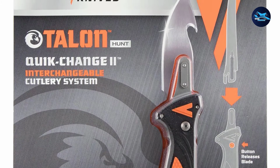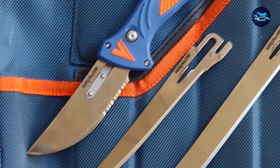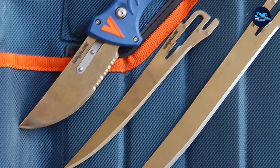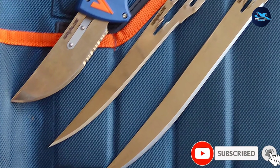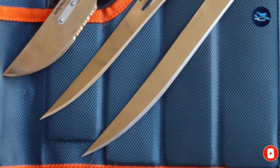One of the customers raised a valid concern. Since the blades use a unique locking system, times may come when the blades would no longer be made and you will be left with a useless handle. On the other hand, this is a pretty new knife, and I am sure Havalon is not going to stop manufacturing the blades anytime soon.